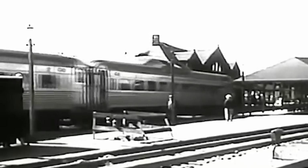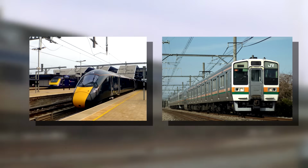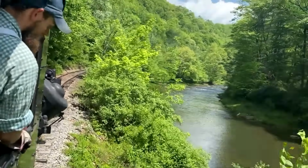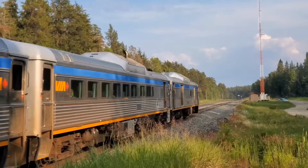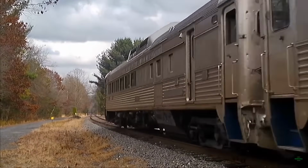The RDC was the Budd Company's answer to American railroads needing a more economical way of running shorter branch line passenger trains, especially in a time when highways were eating away at their business. Even if the RDCs couldn't change the fate of passenger trains in America, they still did their job well. Compared to Europe and Asia, diesel railcars and DMUs were, and still are, a bit of a rarity for the US and Canada. Could Amtrak and Via Rail branch into more rural markets if they used an updated RDC or DMU? What do you think? Regardless, the RDC's reliability, flexibility, and cost-effectiveness permitted them a prosperous career lasting over 70 years.